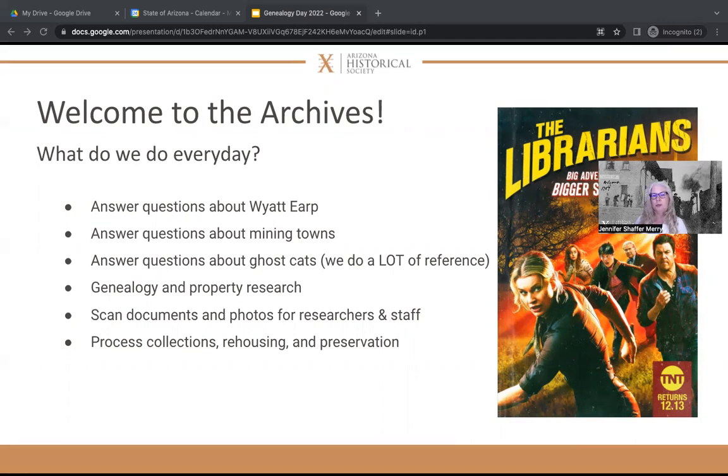We do genealogy and property research. We scan materials to give to the public and to our staff. And then we also process collections and keep them safe. So our two main objectives are preservation and access. Preservation meaning keeping the materials safe so that they'll be around for a long time, and access meaning that we can provide access to the materials to the public.